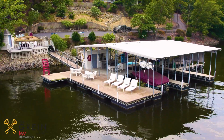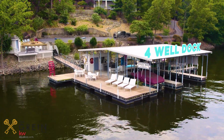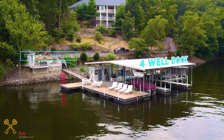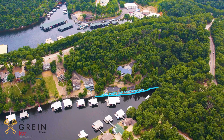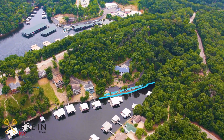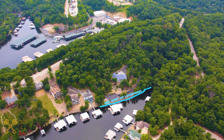Enjoy living the lake lifestyle on this huge 4-well concrete dock, featuring a tiki bar and a swim deck area. There is 456 feet of private lake frontage, so you could even put in your own private beach if you wanted to.